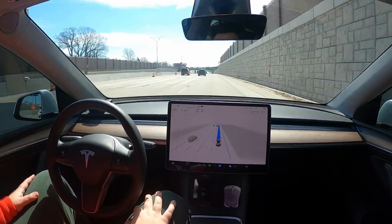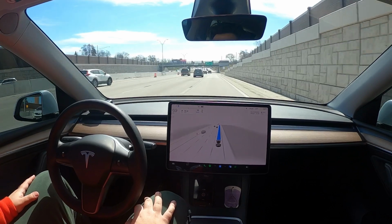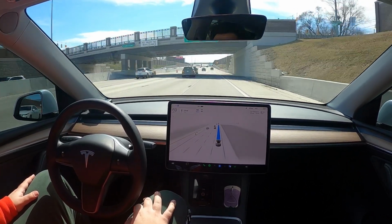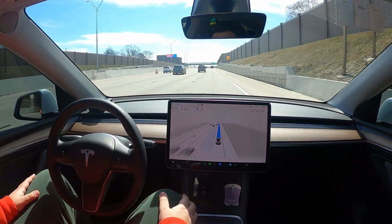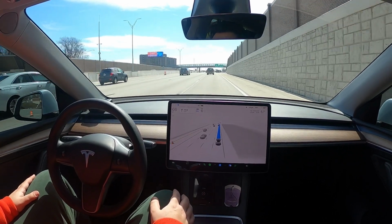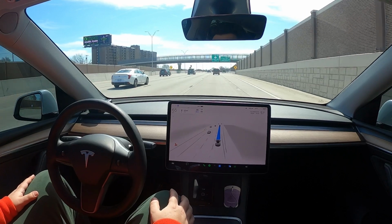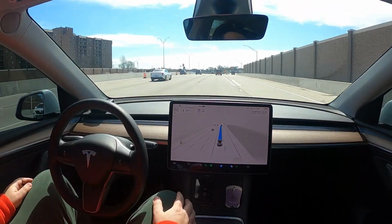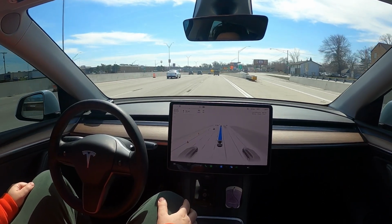All right, cool. Coming up to speed. All right, there's a speed limit sign of 60. Let's see, it's going to drop it. Yeah, it's going to drop it. Let's just boost it up to 65. Keep with the flow of traffic. We are still good to stay in this lane. It does end in 1 mile.